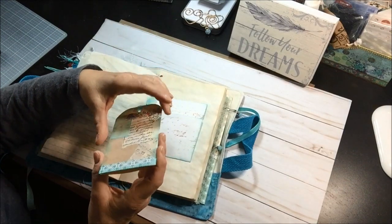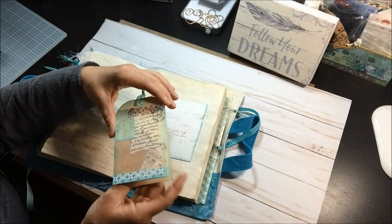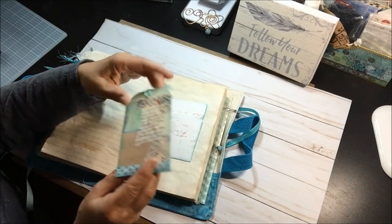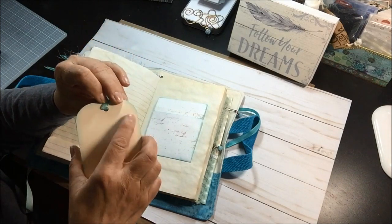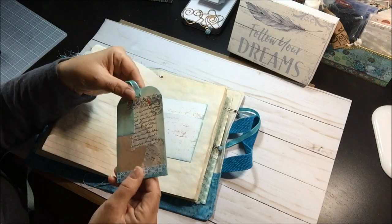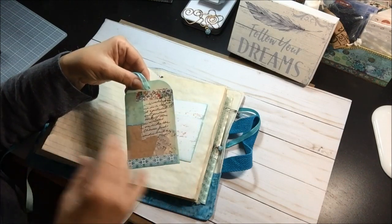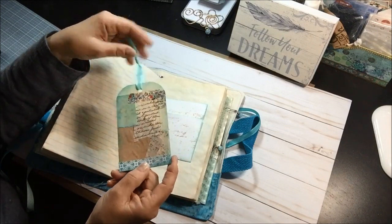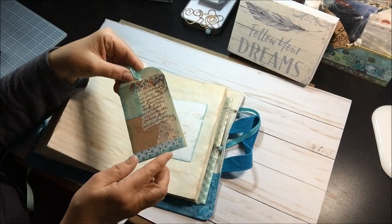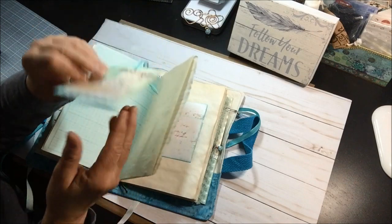I had cut out some, I'm trying to think, I think I used a die for this or not. But this is a file folder. You can see the little scored lines here for the fold. So what I did was I took a file folder and I just cut rectangles out of the fold part. And then I made them the size I wanted them. I collaged the front a little bit simply. And they're flip-ups. They're flip-up tags.